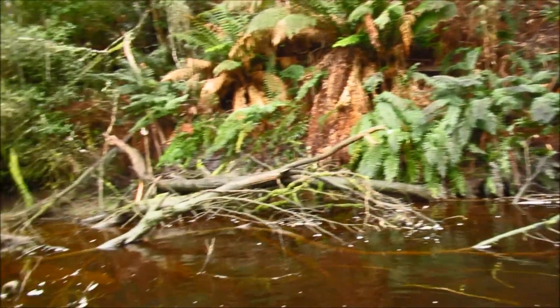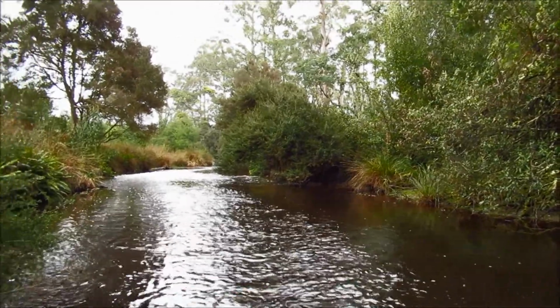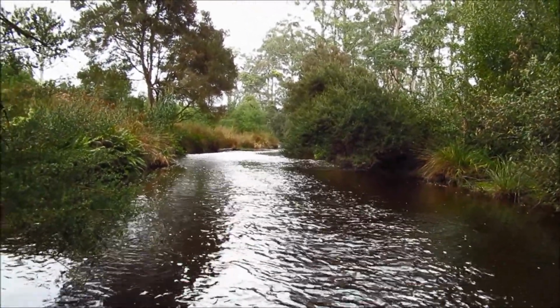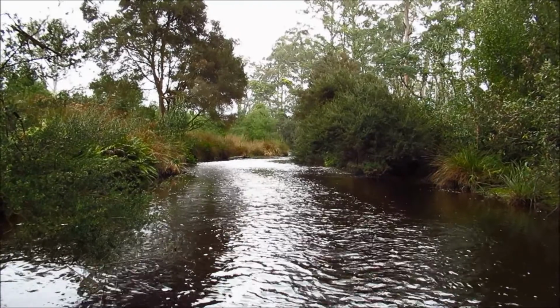Such a beautiful, peaceful place down in here. It's glorious. And it'll be good when the trout finally come back on in here. I think maybe probably middle or maybe end of September before it picks up the way it is at the moment. Well, that was a bit of a fizzer of a day.